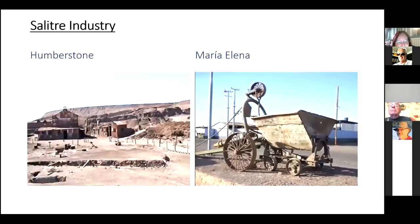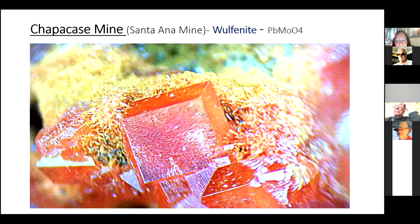Here's the salitre industry, Humberstone, which has got a mineral named after it. Nothing more than a white powder, though, named after an Englishman who developed a big salitre station there, which is a big town, to be honest, that had all the mod cons, swimming pools, theatres, cinema, etc. No more. It's being retained, though, as a heritage site, while a lot of sites in the arid desert are just left to the whims of the climate. But there's another one, Maria Elena, which is next to there. We have the Chapacasi mine, also known as the Santa Ana mine, but that gets confused with the Santa Ana mine in Caracoles.